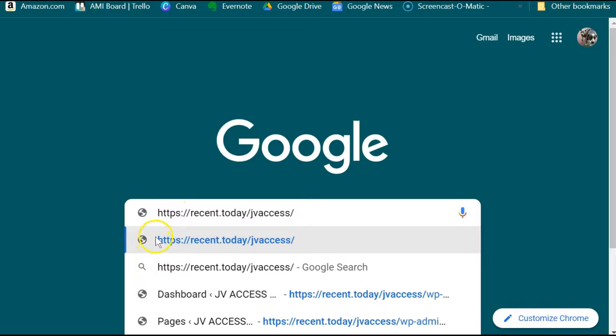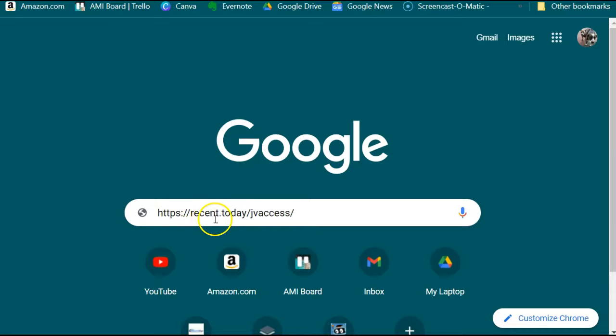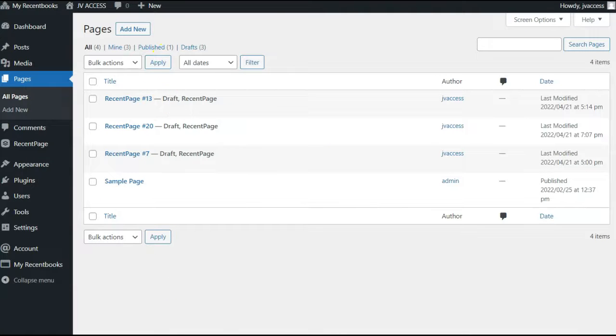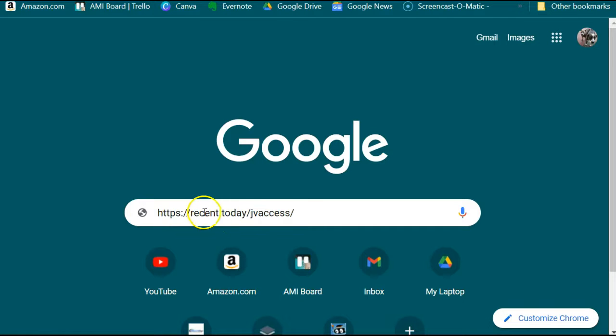And if we take a look at the URL for this, it's recent.today and then they named this one JV Access because that's what I'm using. But you don't own this site. This site is owned by Recent.Today. If for some reason this page doesn't work, or goes down, or you get a 404 error, you can't troubleshoot this and bring it back up because you don't own it. You can only troubleshoot websites that you own.